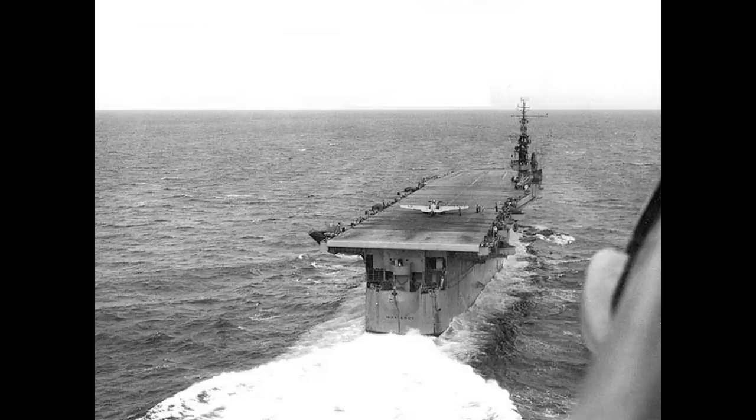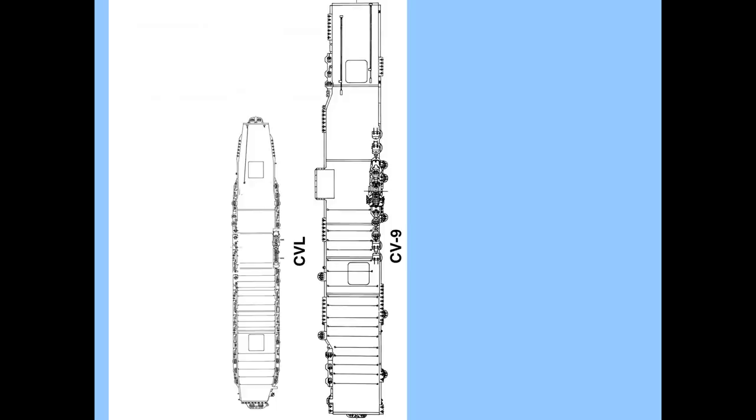This is the size comparison. You can see it obviously couldn't carry as many aircraft on board, but they could stay up there. It was an interesting expedient all the way through, so they had the CVLs. But we're not done yet. How does that look like for fun?